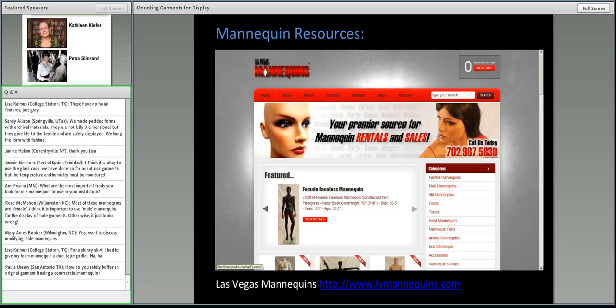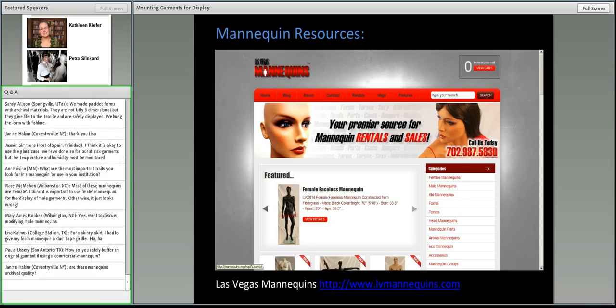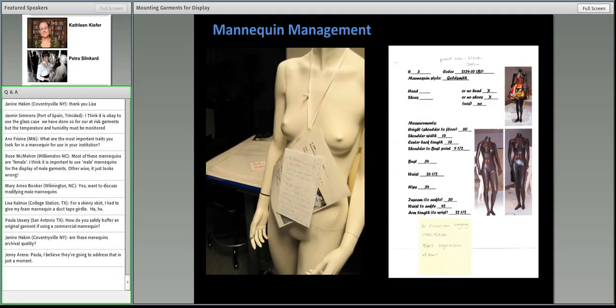But Las Vegas Mannequins, we just had ordered a shipment from them recently, five male mannequins. And the price point was decent. And, you know, it was a good experience. But I would definitely say planning ahead is important because you do not know what you're going to get when you're ordering mannequins. And then what do you do with them when you have them? We have about 100 mannequins or so in our stock.